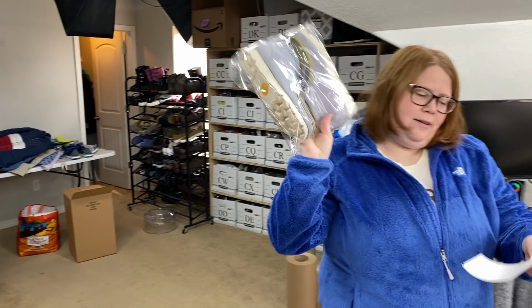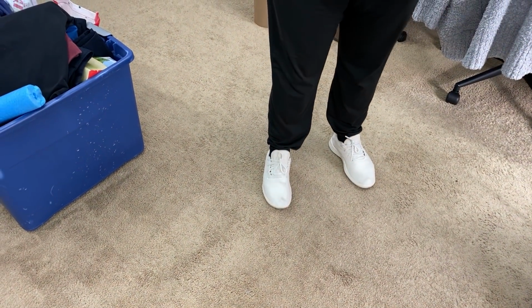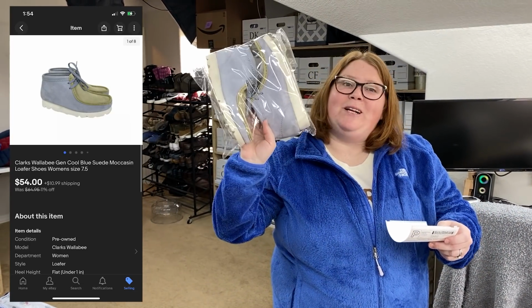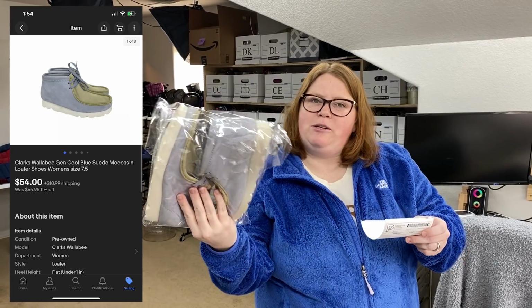And lastly, these are the Clark's Wallaby shoes. Yeah, the Clark's Wallaby shoes I purchased for $14.99, sold them for $54 plus shipping. So these sold in just a couple days as well.